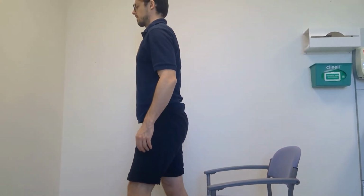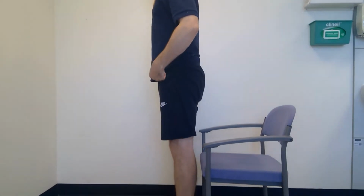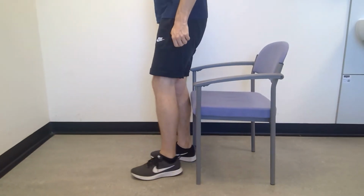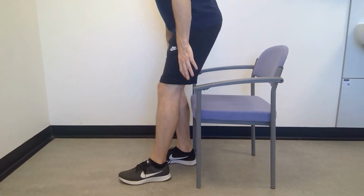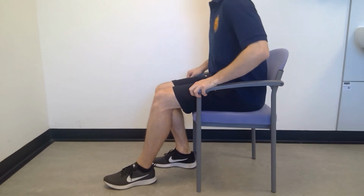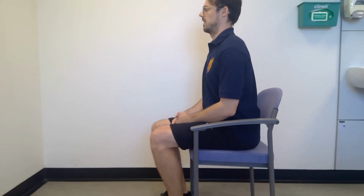In order to reverse this movement, make sure you can feel the chair on the back of your calves. Slide your operated leg forwards, reach back for the arms of the chair and slowly sit down. We only encourage you to do this for a couple of days post-surgery.